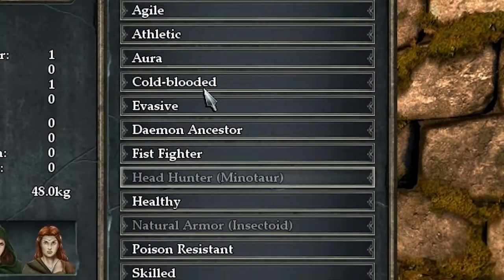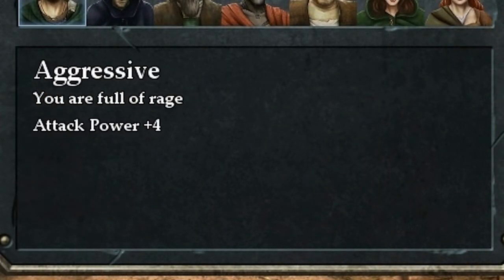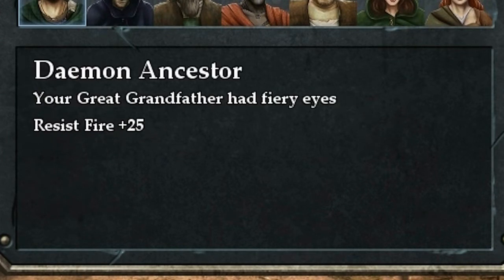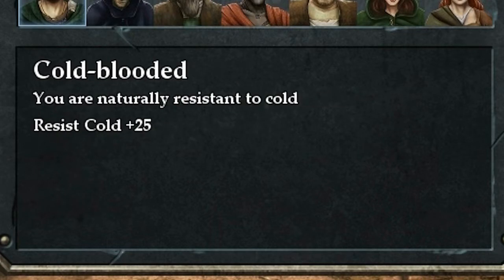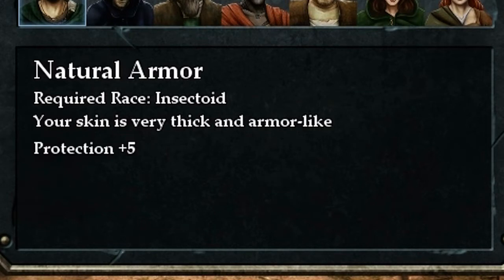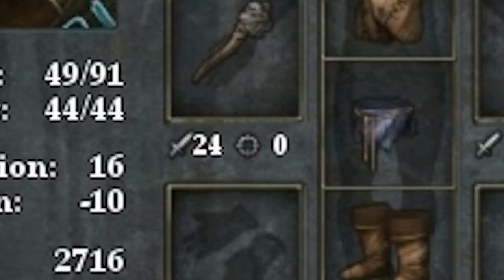Traits are the final aspect of setting up your skills and stats, once you have your race, class, core attributes, and skills figured out. They, like your skills, increase your core attributes, health or energy, attack power, accuracy, evasion. You get to choose 2, but be sure to pick traits that fit the class you're playing. Humans and lizardmen have 13 traits to choose from, while minotaurs and insectoids have race-specific traits that give them 14 in their sets. If you have a minotaur in your party and you don't give him the headhunter trait, you're missing out on a very easy way to gain some extra attack power.